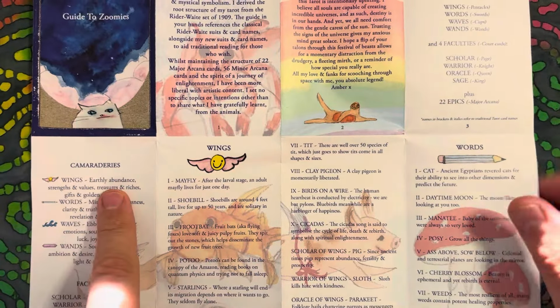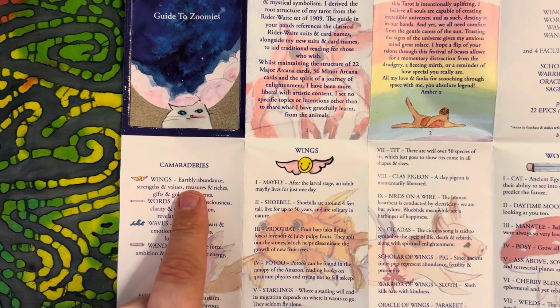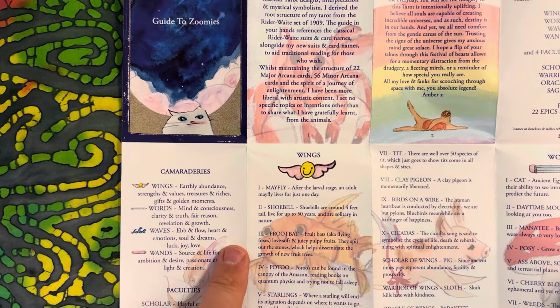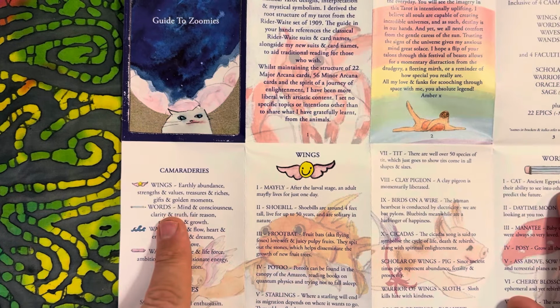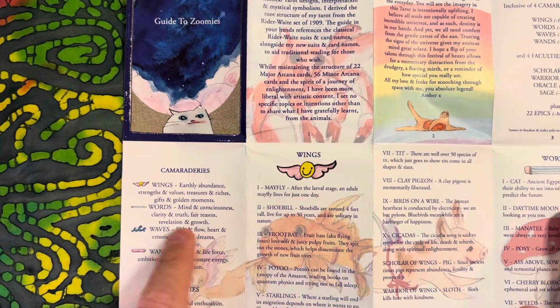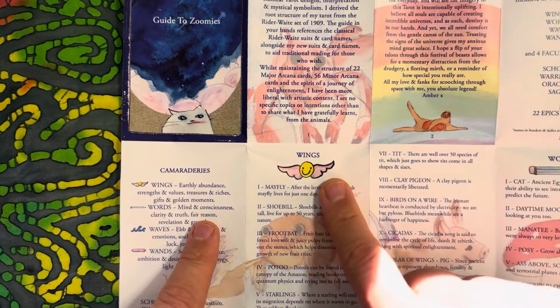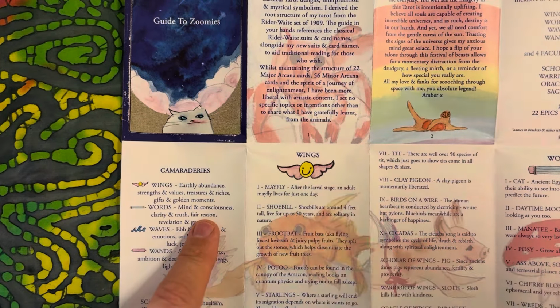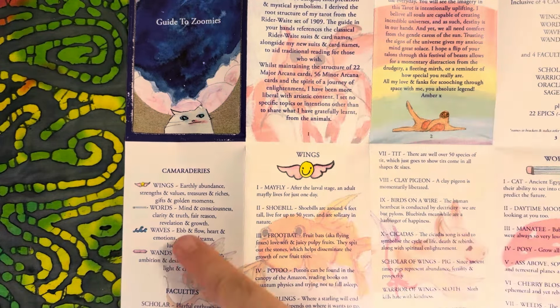Now, wings is the earth suit, which again would, for me, I would struggle with that, because for me that would be the air suit, which they're having as words, because mind and consciousness, clarity, you know, that's about the mind, the air suit. But wings for earth, yeah. Waves, I've got no issues with.